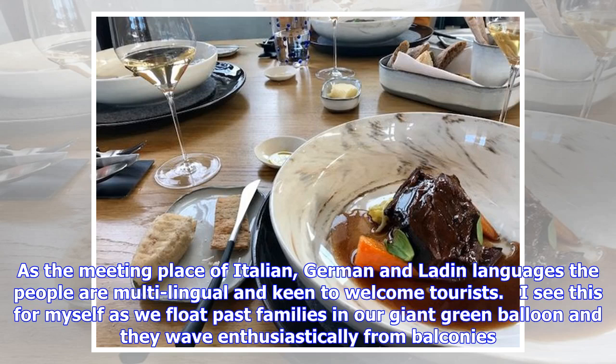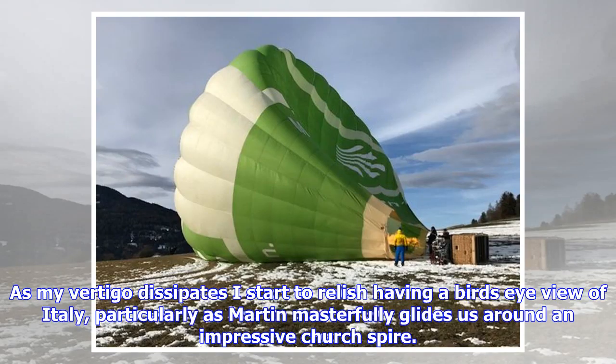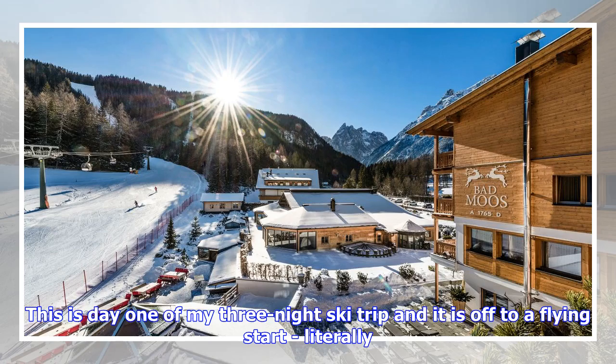I see this for myself as we float past families in our giant green balloon and they wave enthusiastically from balconies. As my vertigo dissipates, I start to relish having a bird's-eye view of Italy, particularly as Martin masterfully glides us around an impressive church spire. This is day one of my 3-night ski trip and it is off to a flying start, literally.